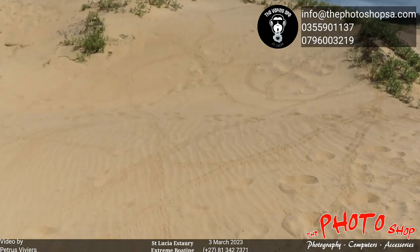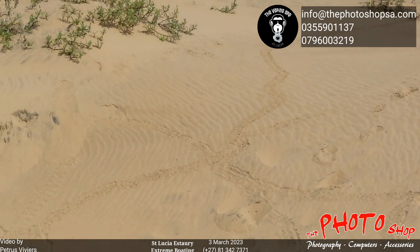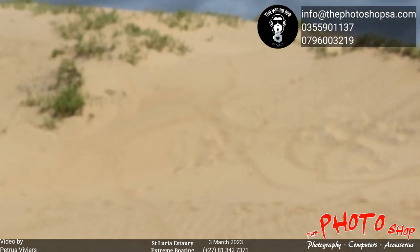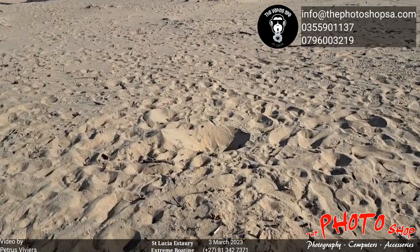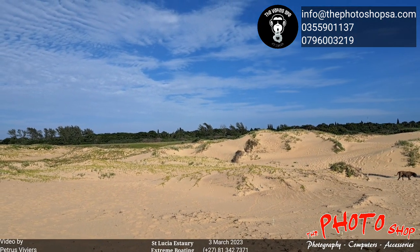And this is how confused the baby sea turtles were that hatched. They kept on going westwards towards the town. So sad, so sad. And this is where the nest was. And it's right in front of the boardwalk's entrance. And I'm going to show you how far these turtles moved southwest.